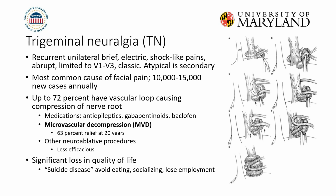Unfortunately, this disease has a terrible moniker, the suicide disease. There's a significant loss of quality of life in these patients. They avoid eating, socializing, and they often lose employment. So this is a very significant disease for those affected.